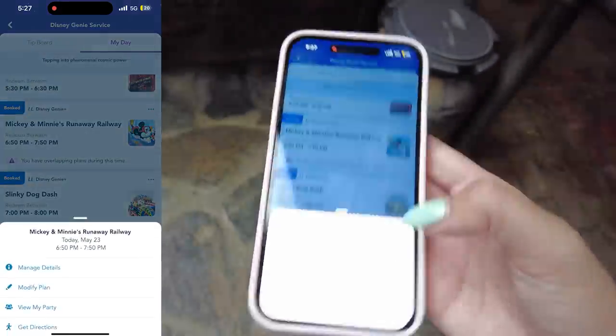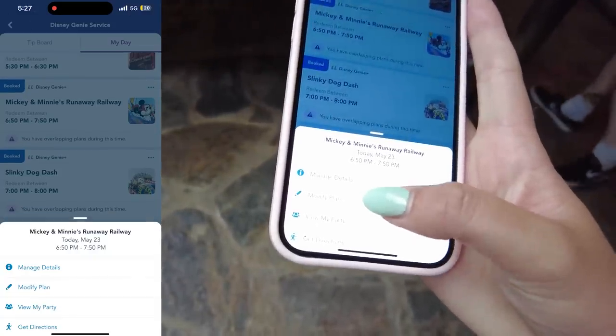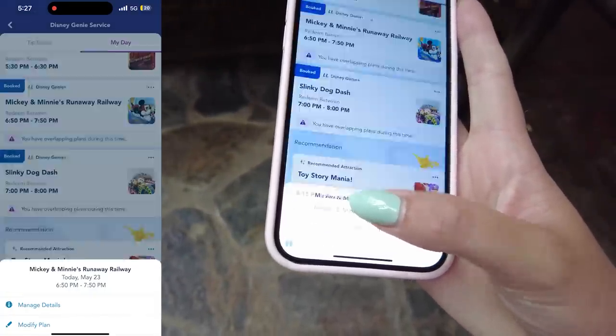So I don't need to see Rise of the Resistance anymore since we already rode that. I already have Slinky Dog booked. I already have Tower of Terror booked. We can unclick all of those.